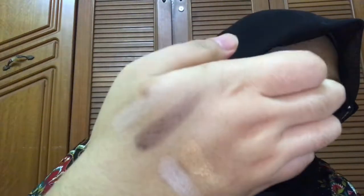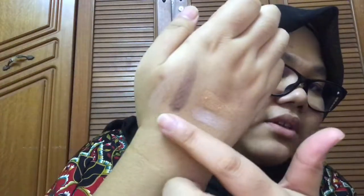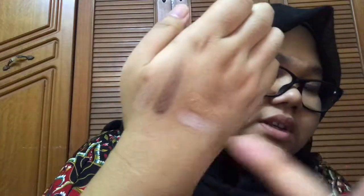Then let's swatch this one. So these two are the, can you all see? This one, the glitters, or glimmer, whatever you call it. So this one and then this one. I wouldn't say it's crazy pigmented, but there are crumbles, there is fallout. So this is also one of the reasons why people complain about fallout. It's the middle of the night right now and I'm doing this, so I don't have much voice.